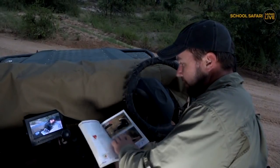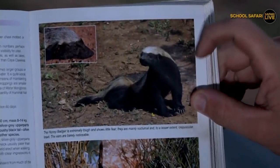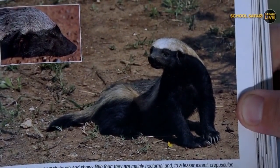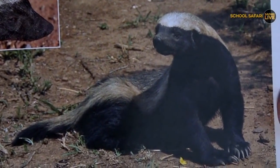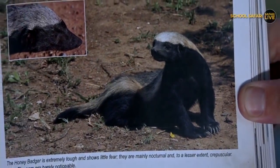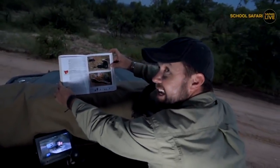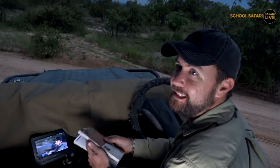Page 142. Here we go. Here is the wonderful honey badger at the top. This one at the top right is very, very cool. Probably one of the most aggressive animals that you find around. And I know my friend James doesn't like us using the word aggressive. But these animals are small and they chase lions, they chase leopards. They are not scared of anything. I've been chased by them before and it is quite a frightening experience.